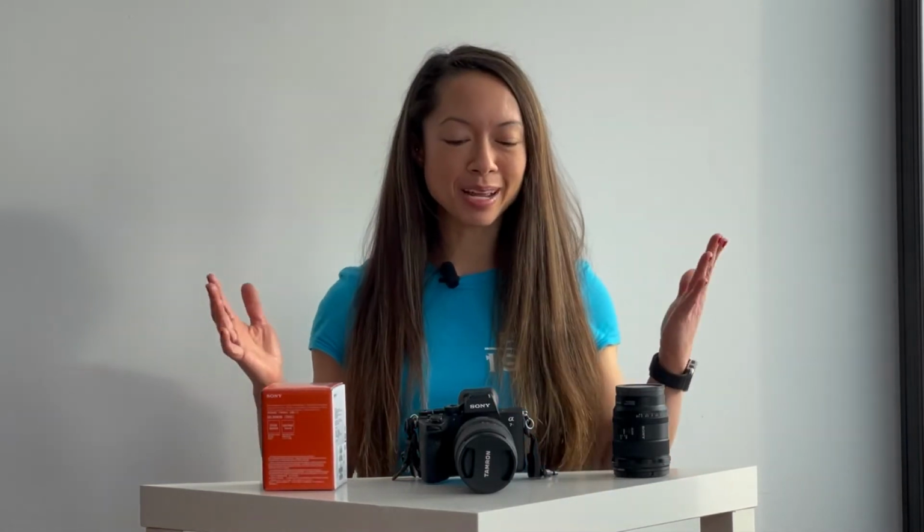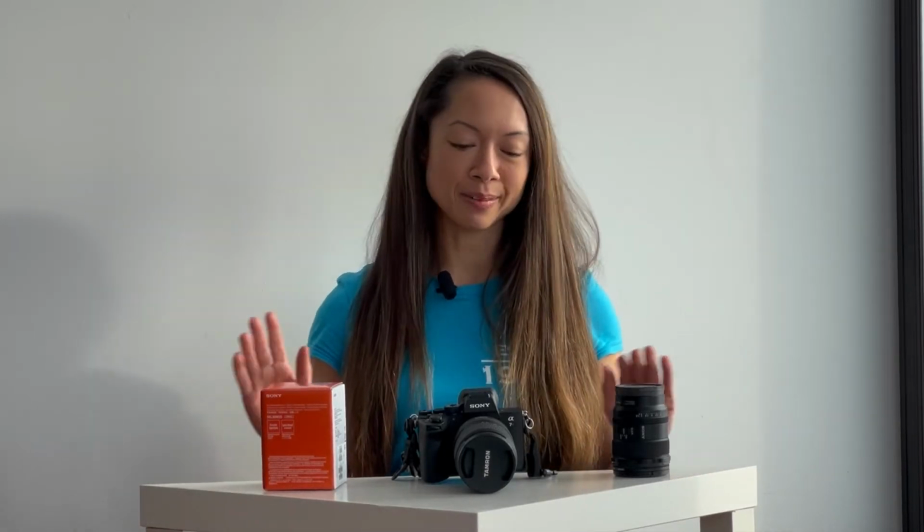And today I wanted to talk about my 3 least favorite lenses that I still have in my camera bag. Okay, some of these might be a little bit controversial because I know some people love these lenses and they all certainly serve their purpose, which is why they are still in my camera bag and I haven't sold them yet. I don't have immediate plans to sell them. So let's leave it at that.